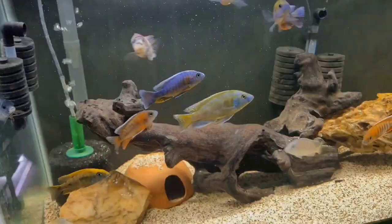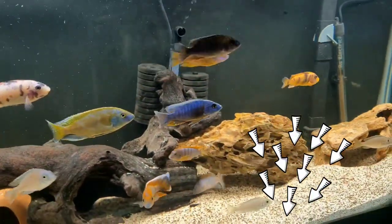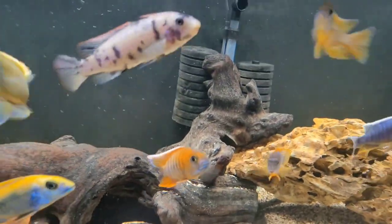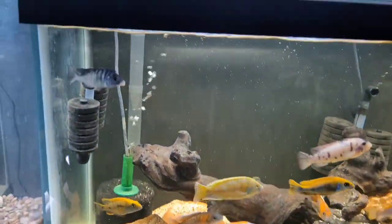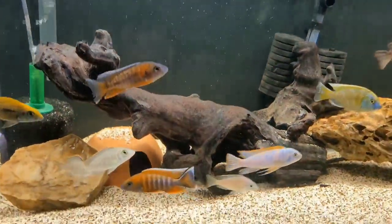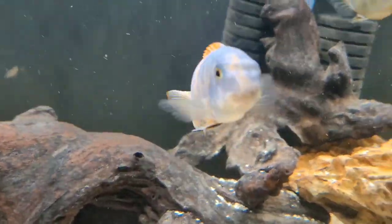Awesome. Alright guys, so I'm probably going to end the video right here, but let me know down in the comments if you think I should add all these peacocks and haps to that 125 with the starry knights. Kind of having a hard time deciding if I want to or not, but let me know what you guys think down in the comments. These guys are probably going to be moved to the other Imbuna tank down there in the corner.